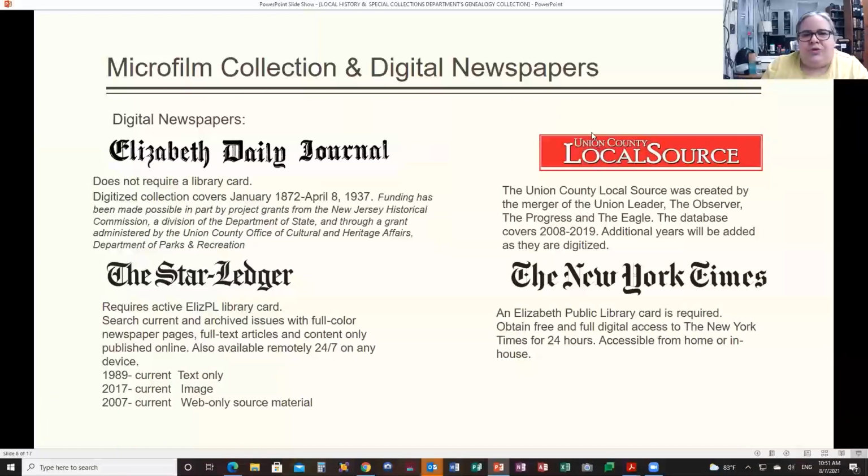The Union County Local Source, which is a group project between Libraries of Union County Consortium, is also available through it. And right now we have available 2008 through 2019. Again, we don't require a library card to access it. For the Star Ledger and the New York Times, you would need to have an active Elizabeth Public Library card.